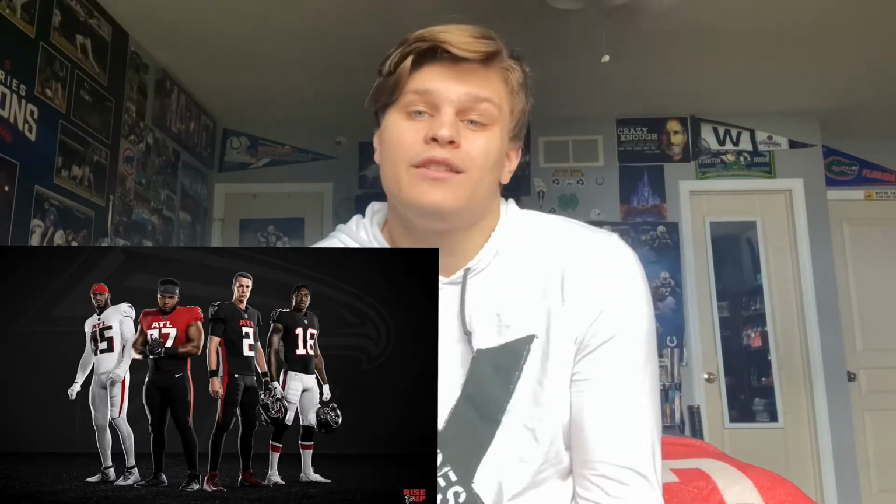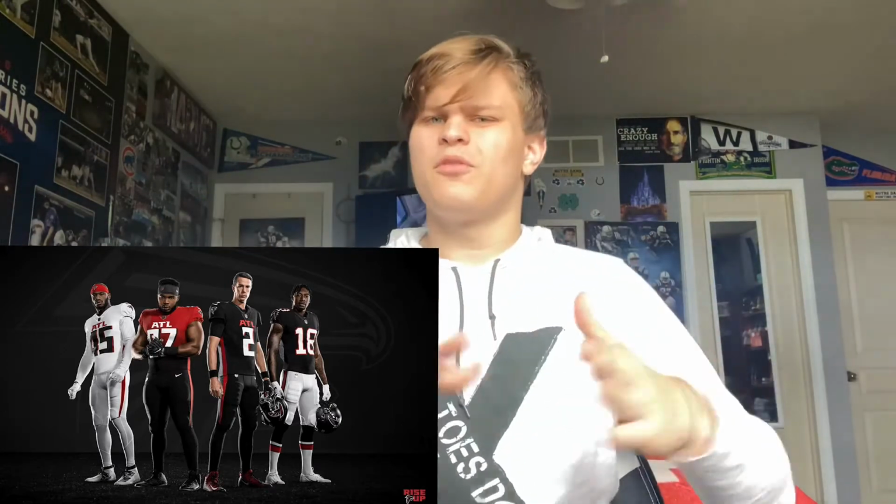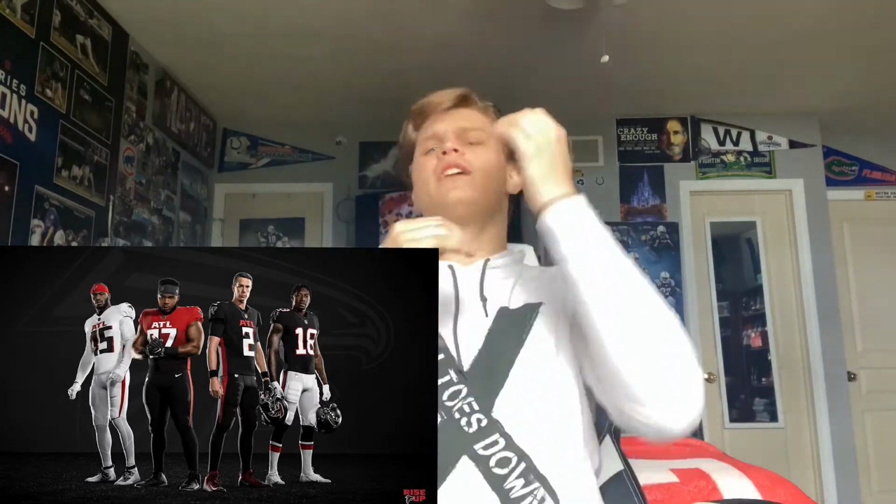I just don't like these uniforms, to be honest, at all. The numbers don't really work for me on these. And then you have the big Atlanta on the chest. Not even Atlanta, it's just the big ATL on the chest, which just makes them even worse for me. I don't like that at all. And then you have the red gradient type jerseys. It's just like, why are we doing this? This doesn't even make sense. You're trying to be a little bit flashy, a little bit different, but it doesn't work.